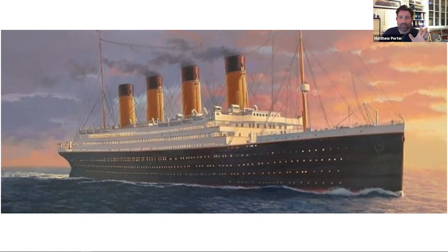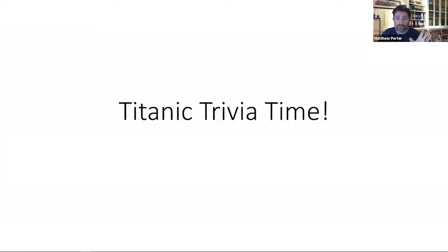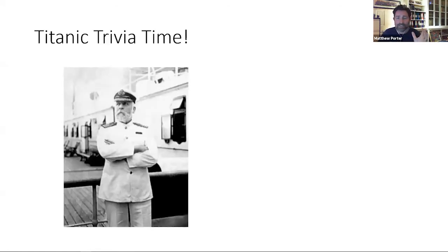Okay, so I'm going to stop there. The first of my Titanic trivia time, little intermission. That is the captain of the Titanic, Edward Smith. He didn't have a good day on the 14th. And there are some conflicting reports about how he dealt with the unfolding tragedy. Some very damning of him, some very praiseworthy of him. But my trivia is this.